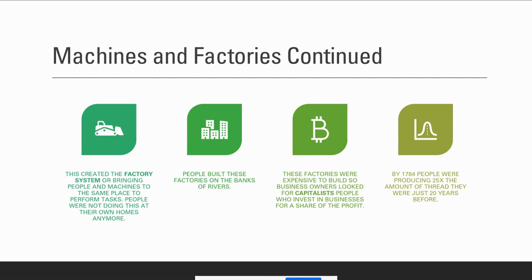Most of these factories originally were built on riverbanks, and if you know anything about hydropower, it's because moving water can power water wheels and things like that that emit energy. You don't have to have someone there, like I said before, standing there with a crank if the water is just going to do it for you. It's a lot easier. It's more efficient. People don't get tired or injured.